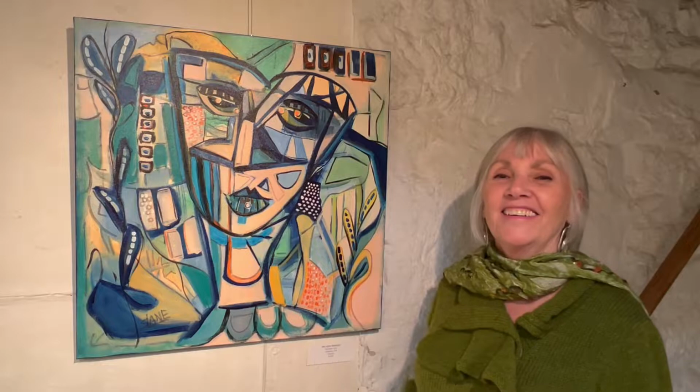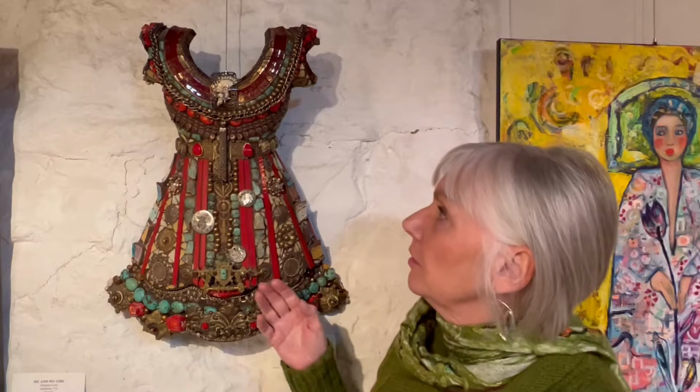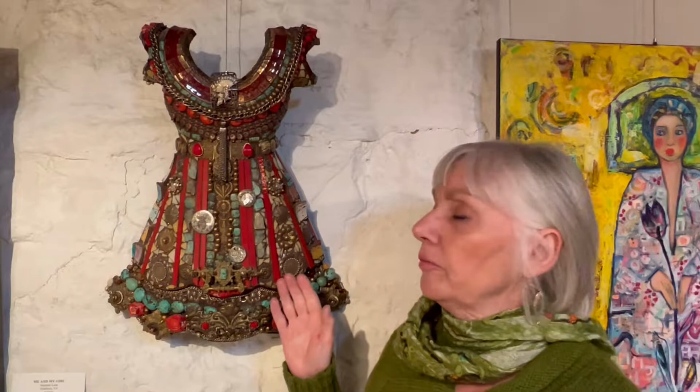This is an example of the first mosaic-like piece that I've ever done. And you can see there, right away, there's my colors again, the reds and blues and crazy combinations. But to me, this is more than just that. It's a memory dress.